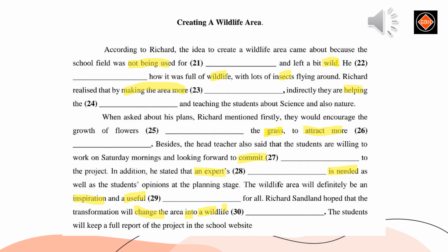So tell us about what you and the students are planning to do. Well, firstly, we'll be cutting down a lot of this long grass. It's not particularly helpful to wildlife, and we want to encourage wild flowers to grow amongst the shorter grass instead, which will attract more insects. We'll be planting a few trees, which will attract birds, and in the middle, we're going to have a pond.